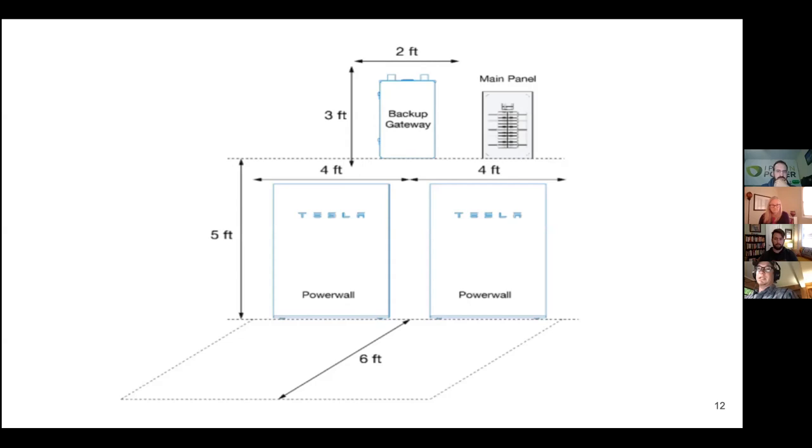You also need to be able to service the battery, which the access to is on the left side of the battery. So that's another reason they want to have proper spacing between them. And the backup gateway, as I described, is what we use for monitoring. It's the automatic transfer switch kind of thing. So if you go to the next slide, it breaks down.